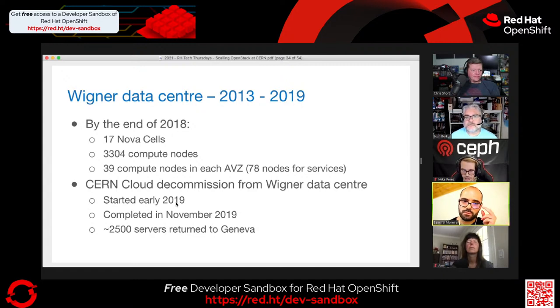And other things, for example, Glance cache. Initially, we thought that 24 milliseconds was a lot of latency, and we needed to transfer a lot of images to Vigner. So we decided to implement Glance cache at Vigner. But it turns out it's not really needed, because after some time, the images are cached at the compute node level. So it was just an overhead in the architecture. So we removed that, and the nodes were actually contacting Glance in Geneva without any issue. So you see, there were several architecture constraints that we were figuring out over the years.